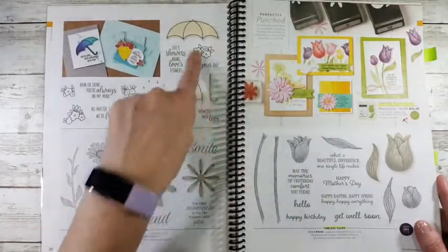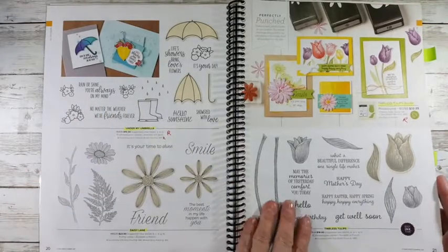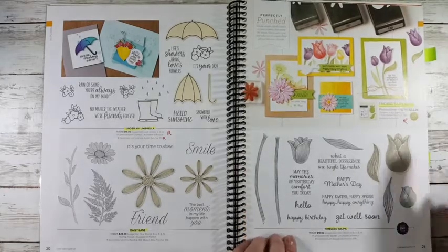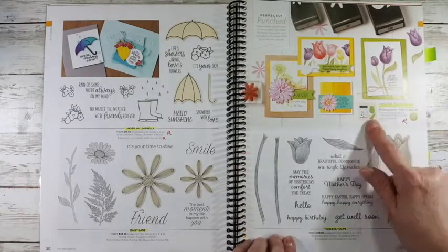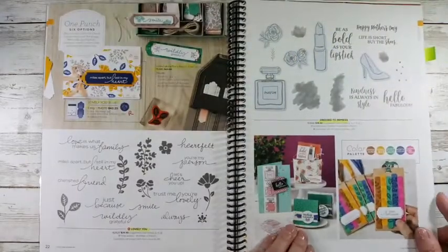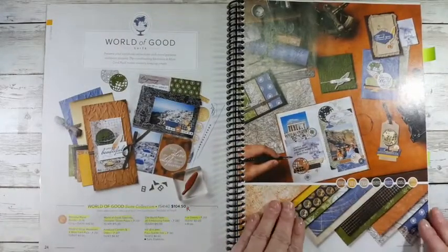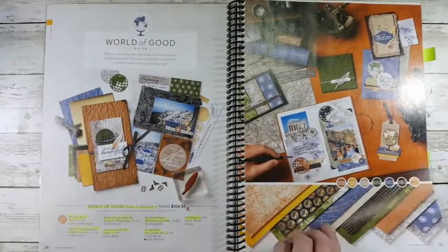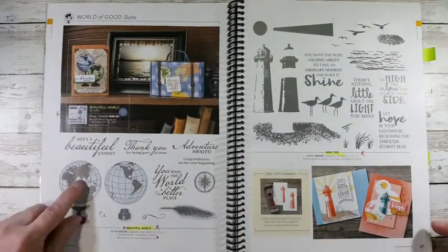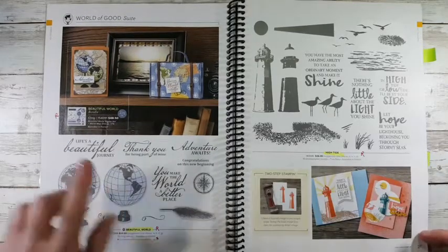Under My Umbrella, such a cute set. Both the stamp and the punch are retiring. Daisy Lane is sticking around. Timeless Tulips was sticking around, but the bundle is retiring. The punch and the die will stick around. Now this World of Good Sweet collection is retiring because it's a collection of items. Now the bundle's retiring, the stamp set's retiring, and the dies are retiring. So if you like any of that, get it now.